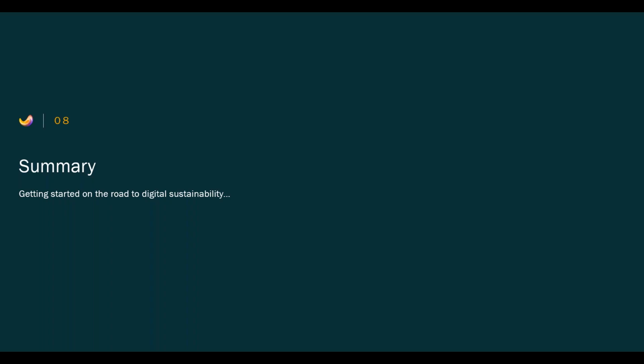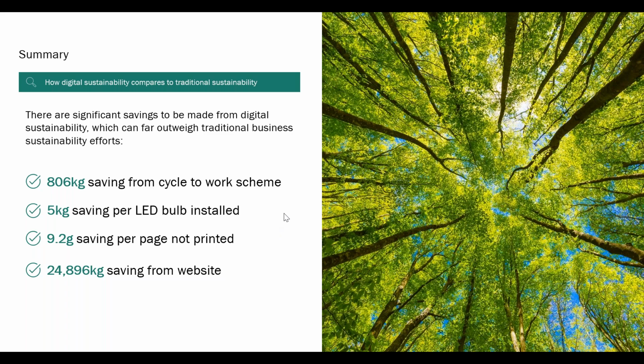So we're going to summarize everything and give you an idea of how digital sustainability compares to traditional sustainability efforts. We know there are things like cycle to work schemes, and we'll be aware of LED bulbs, et cetera. To put it in perspective, a cycle to work scheme is expected to save a business 806 kilograms per employee per year, based on a 4-mile commute and the employee coming in every single working day of the year. Obviously, that's less impactful now because we've got work from home and hybrid working policies, but this is the maximum value. It's estimated that you can save 5 kilograms of carbon emissions per LED bulb installed in your office. There are probably quite a few of those, depending on the size of your premises. And then there's 9.2 grams of saving per page not printed.